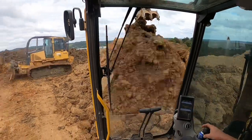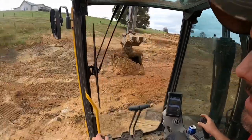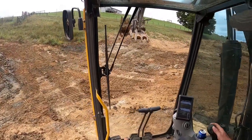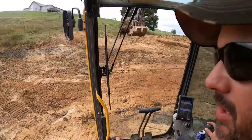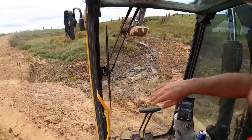All right, guys, let me swing around here and show you. Well, that is a pitiful bucket of dirt. Check that out. Phil's got all the mud cleaned out of there, so it's time to fill her in with some good stuff and get her packed in. We're kind of doing this in phases. So this is probably 2/3 of the pond.